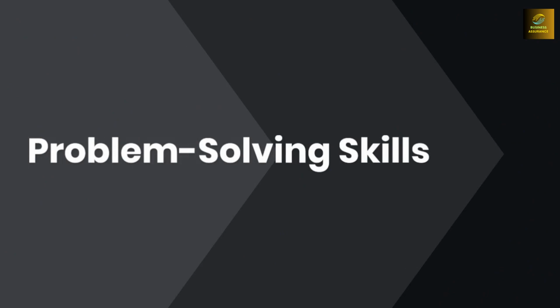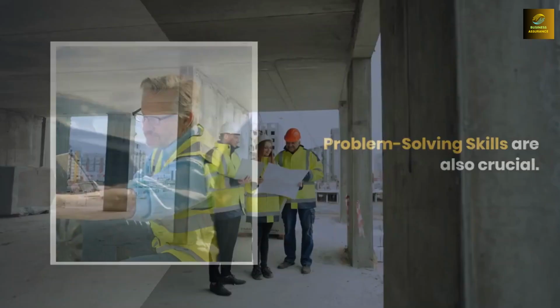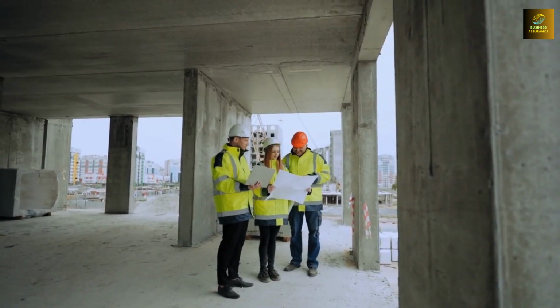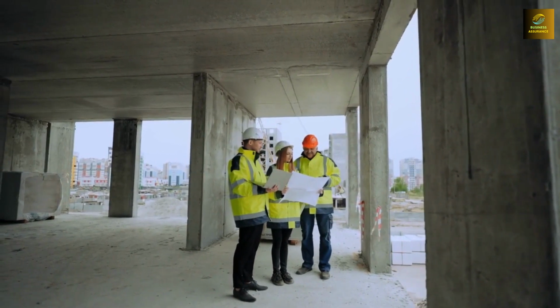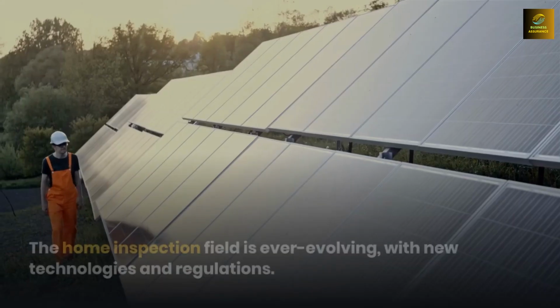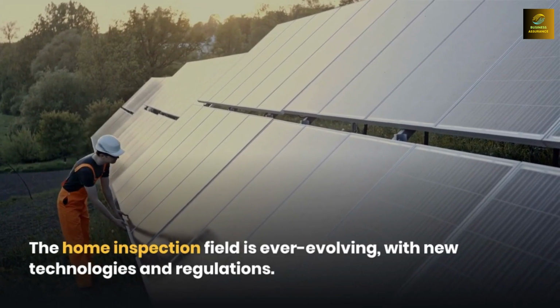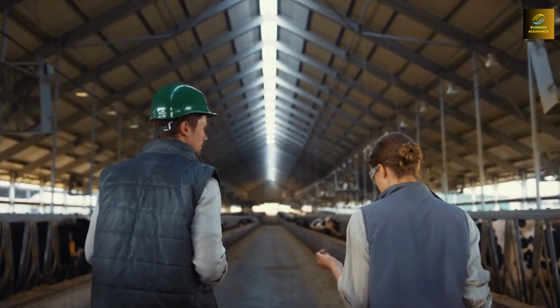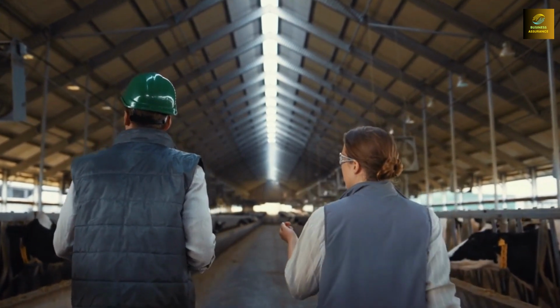Problem-solving skills. Problem-solving skills are also crucial. Every property is unique, and inspectors need to be adaptable and quick on their feet to solve any issues that arise during inspections. Last but not least, continual learning. The home inspection field is ever-evolving, with new technologies and regulations. Staying updated ensures you maintain high standards of service and adapt to industry changes.